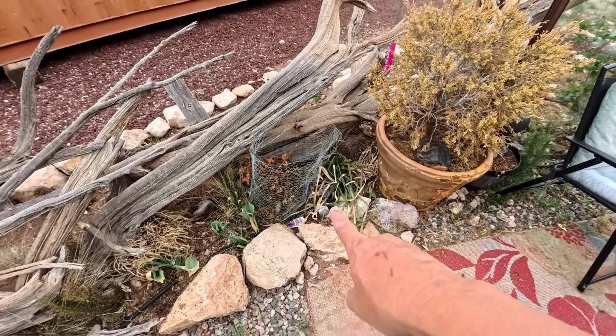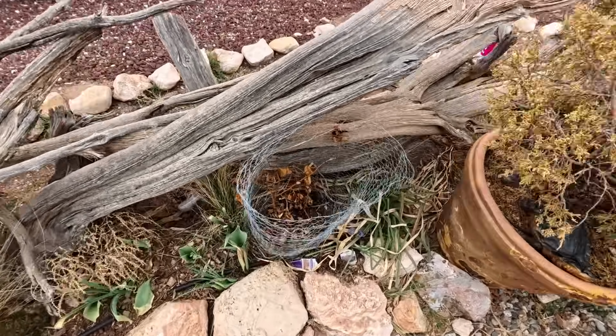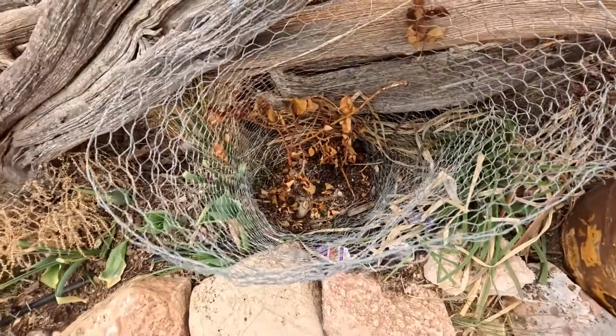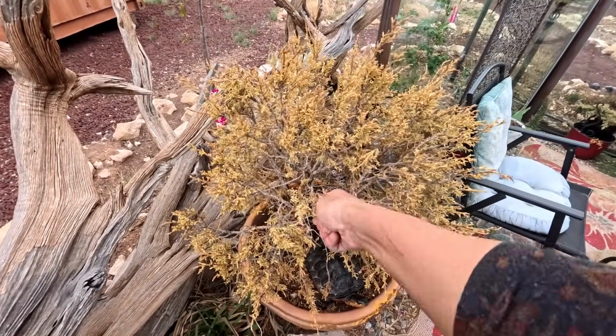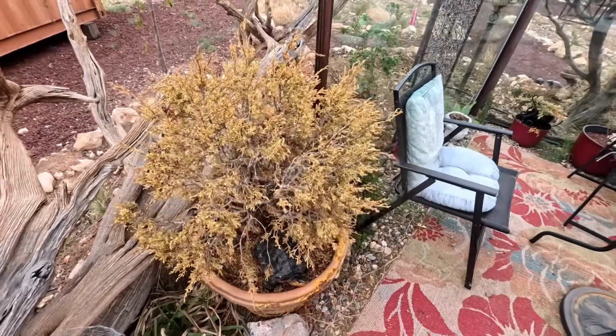I have a rose here and a hot poker. I definitely need to clean up the rose, and hopefully it's still alive. We'll see after I clean it up. This was the juniper that I transplanted from out on the property. I just grabbed a small one and it didn't survive, so I will replace that.